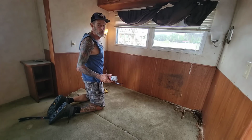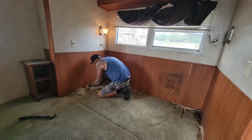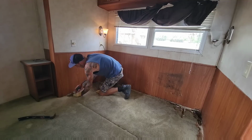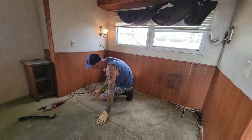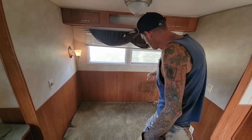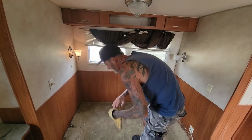The most annoying sound in the world. Oh, that's loud, isn't it? Maybe we can pull it up now. Are you ready to see what's under? Ooh. Something else, I'm gonna take down this paneling. I got a feeling there might be rot on the wall back there. We'll have to see about that.